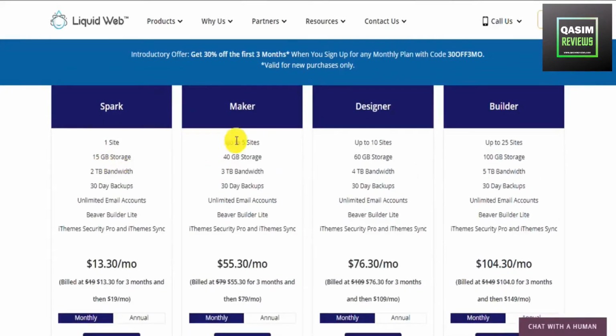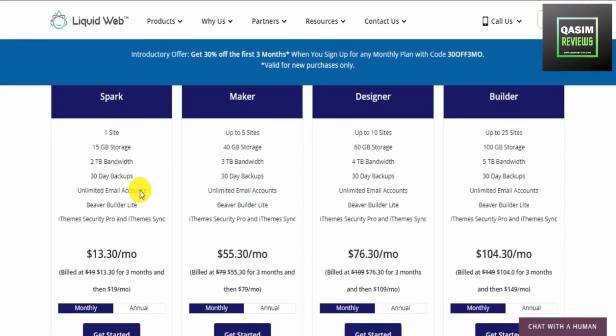So Liquid Web makes it very easy for you to choose your plan, as it's pretty much based on the number of websites you need: for 1 site, 5 sites, 10 sites, 25 sites, etc. Their bandwidth is not the determining factor here, unlike most other hosting providers.